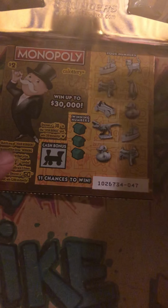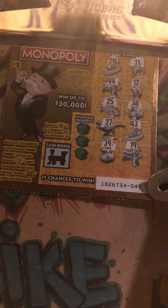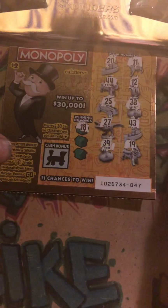I gotta build up more points. Knowing Patty, she might come up banging with her cards. So I gotta try to accumulate as much points as I can. Okay, so no symbols. 18, no 18. No 21. 14, no. No winner there.